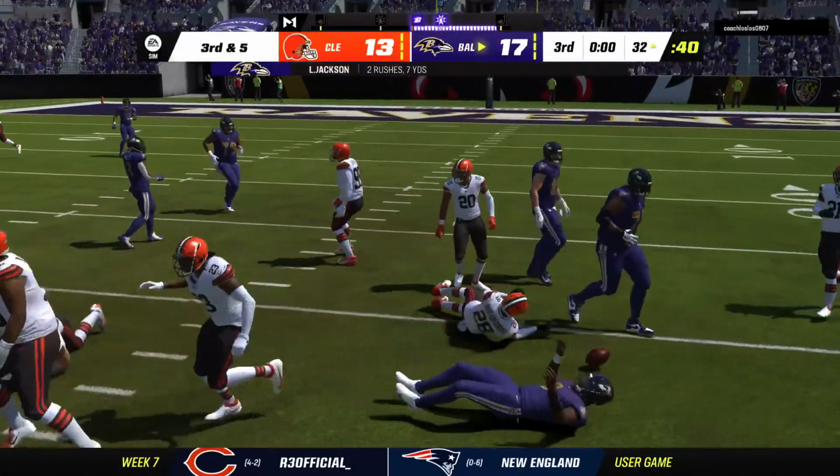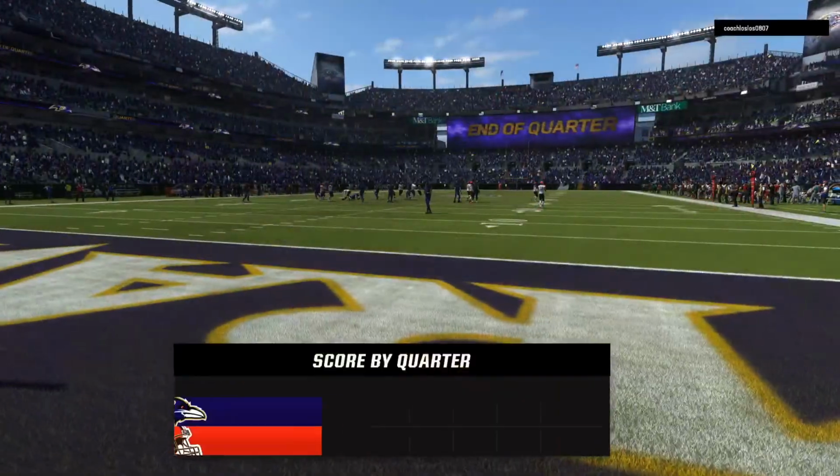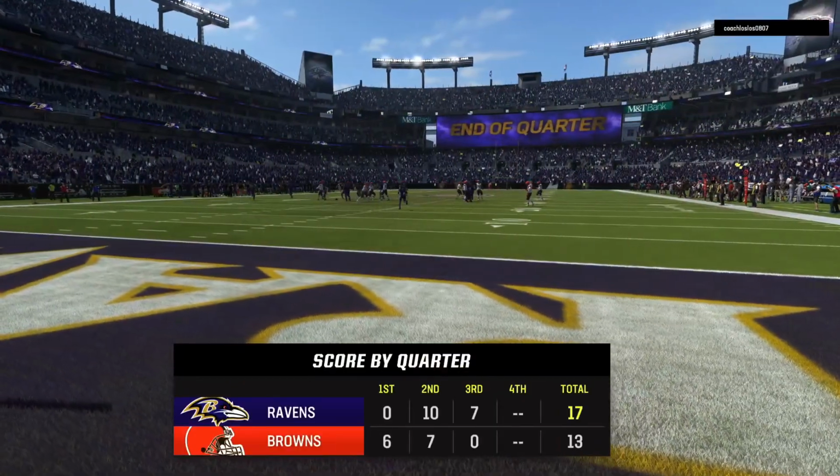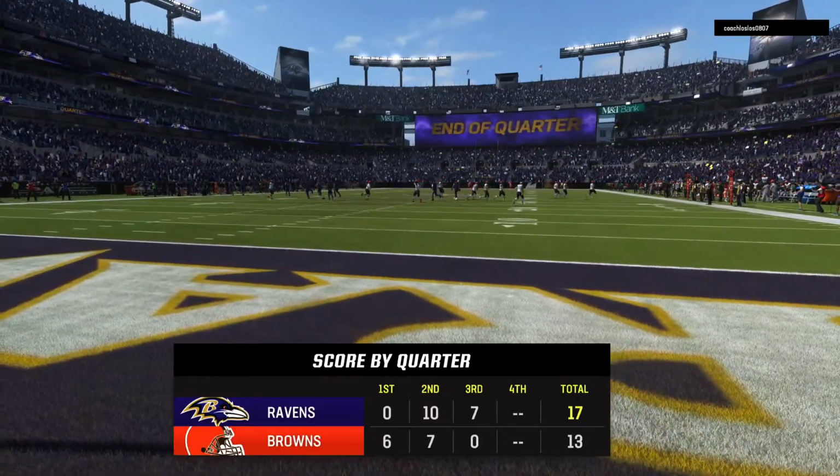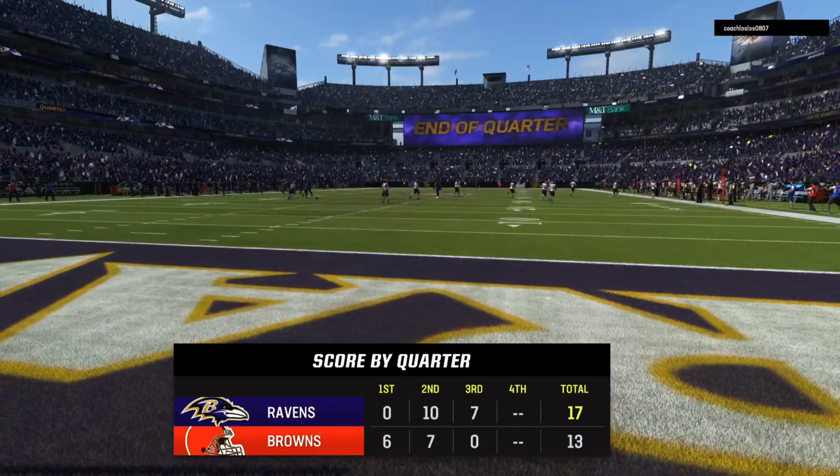And he'll go down, and that will do it for the 3rd quarter of action. So they'll get a little extra time to come up with their 3rd down play as we've played 3 quarters. We'll return with more after this break.